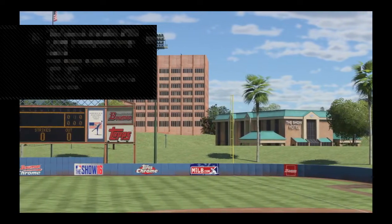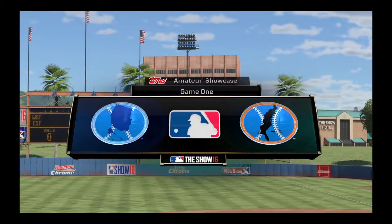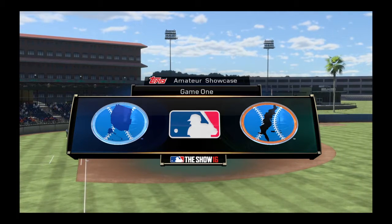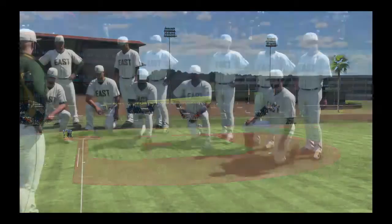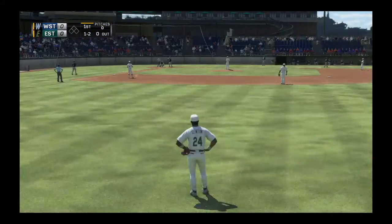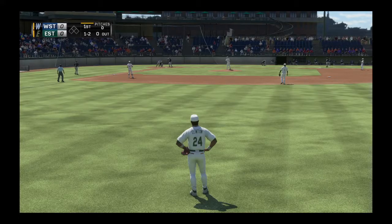And now, MLB The Show's special coverage of the annual 3-day Topps Amateur Showcase is on the air. Today, we get the ball rolling with an intriguing matchup on day one between the prospects from the West region and the prospects representing the East. In now, Jose Valenzuela, as he'll get his first opportunity in this one. The 1-2 pitch.